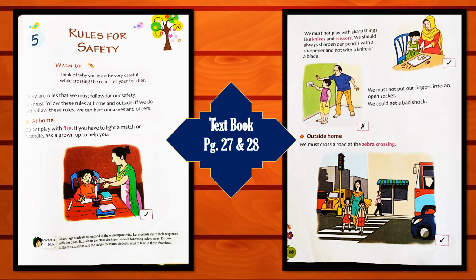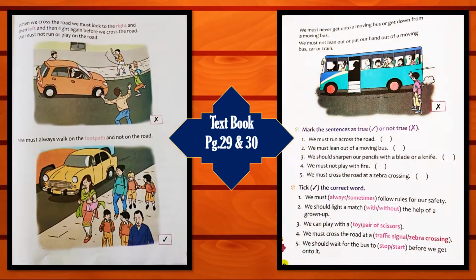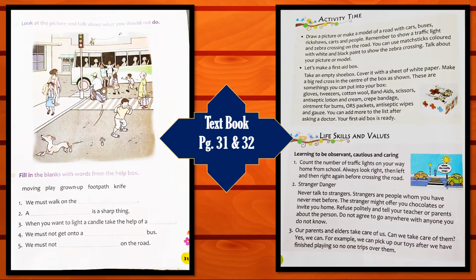Not so soon, toughies. First, let's read the textbook to refresh all the safety rules again. Come on, let's start. On to the next page. And that brings us to the last page of this chapter. Do not forget to do the textbook exercises. It is just so easy peasy. I'm sure all of you would be able to do it with a swish.